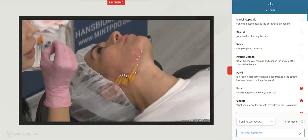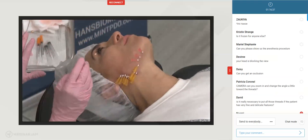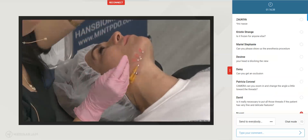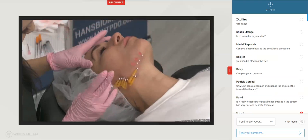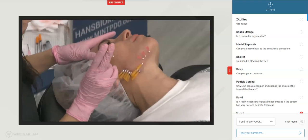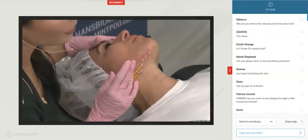Why did you add the bicarb to the lido with the epi and how much? I add the bicarb because lido stings. If you just put straight lido in, it just stings. I only really use the epi at the ports just so that when I start my port with the 18 gauge, it doesn't bleed.